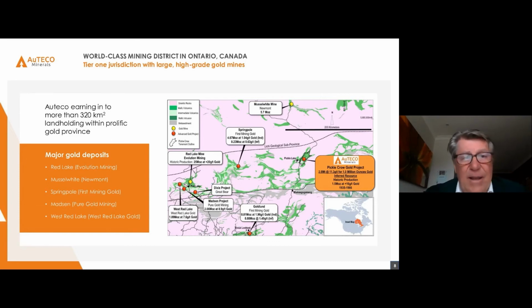by First Mining. And we've also got the Dixie project, and it'll be great to see how they perform over the course of the next 5 months when it's anticipated they'll come out with their maiden resource. They've had some great hits, so we look forward to that. And you can see that we're in that Uchi sub-province, very, very important area.